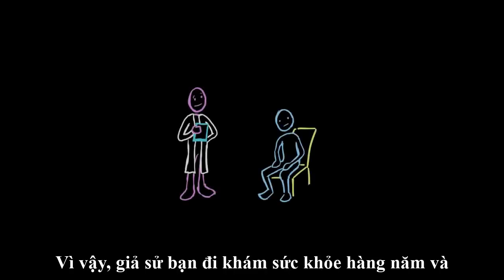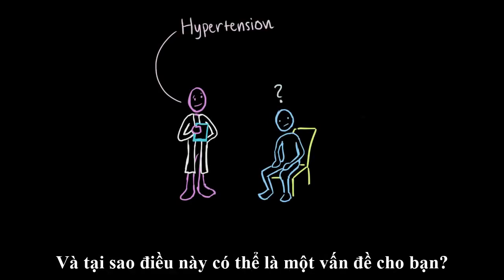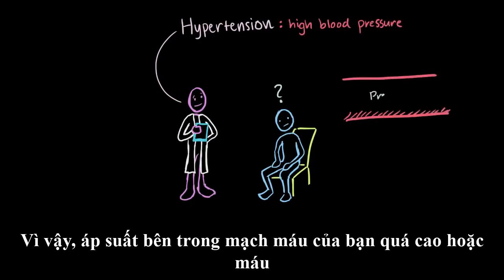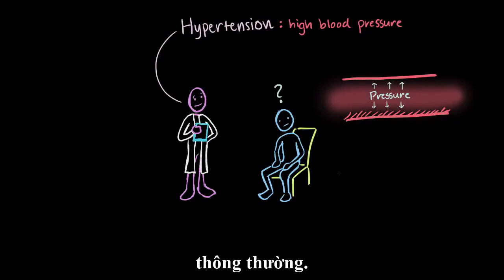So let's just say that you go in for your annual physical exam and you're told that you have hypertension. Well, what does that mean, and why could this be a problem for you? Well, hypertension is another term we use to describe high blood pressure. So the pressure inside your blood vessels is too high, or the blood that's moving around inside them is under a higher pressure than normal.